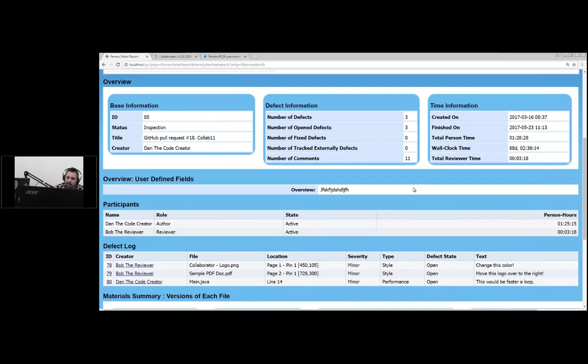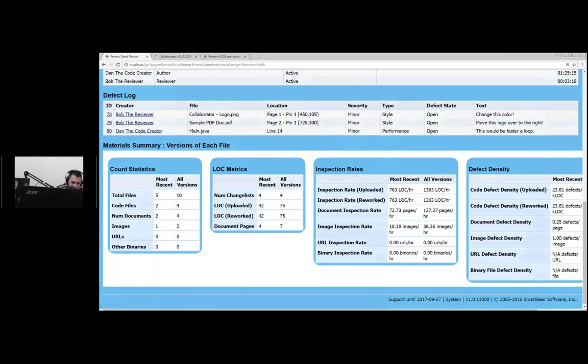So this puts a little bit more of a real factor on it, and it'll track the time spent in the review for those auditing purposes, and you can say, hey, look, we know that we spent at least this much time looking at it, give or take. So this does really help our regulated friends, which is kind of the core audience for this tool.